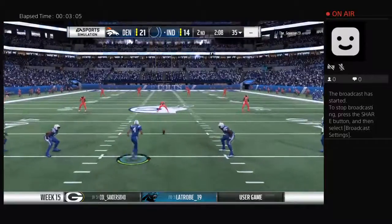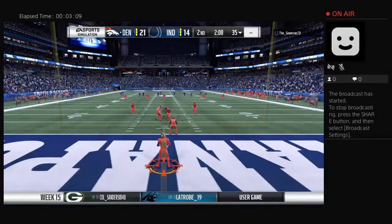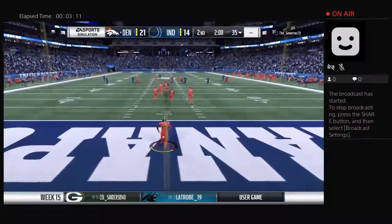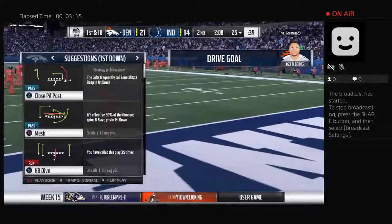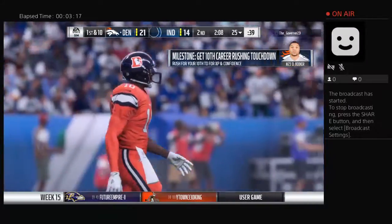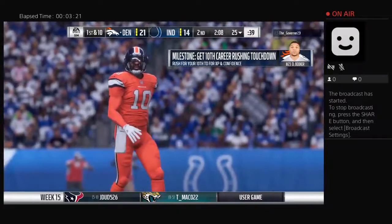Vinatieri out there to kick this one away. That's fielded in the end zone. And no run back here. This will be a touchback, and it comes out to the 25-yard line. Here's the Denver offense now as they get set to take over here.